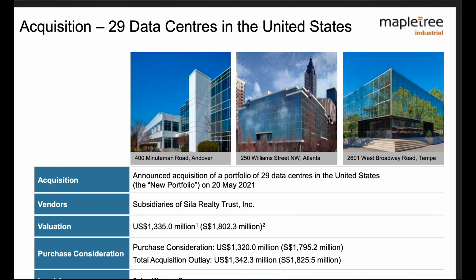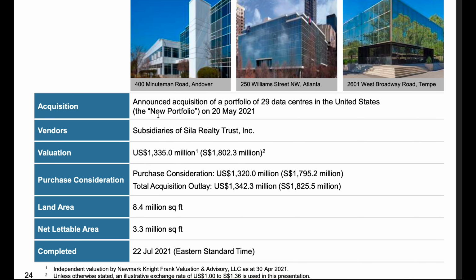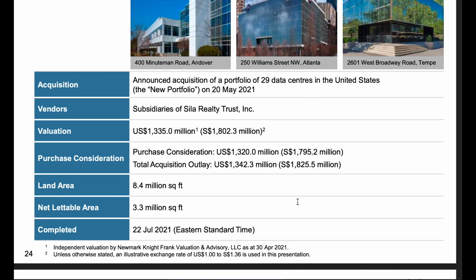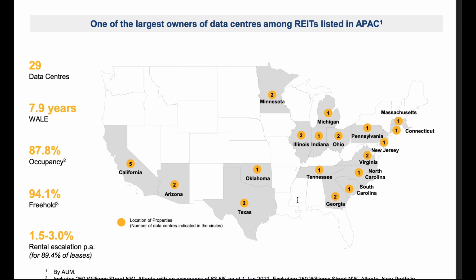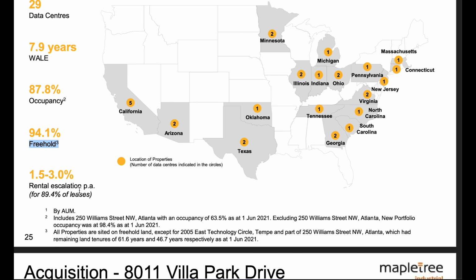Investment update. Okay, they acquired 29 data centers. Most important is to see whether it's making money for it. Okay, so they are just giving you the details of some of the properties, but we won't know if it's making money as of now until they fully acquire and run the business operations there. Overview of the new portfolio. So this is the United States. This is how much of the occupancy is being leased out. 87.8%. 94.1% freehold, and they have a rental escalation of 1.5 to 3% per annum.